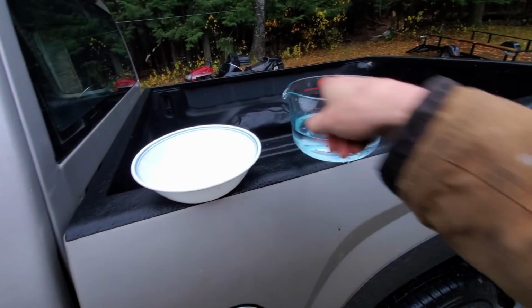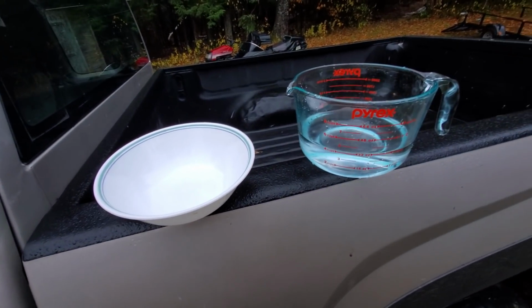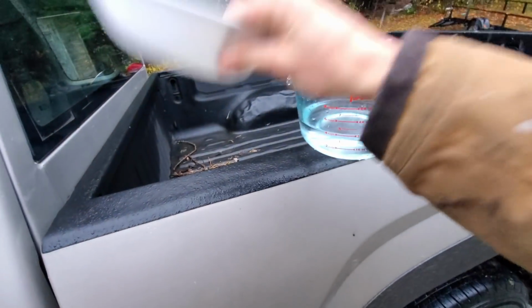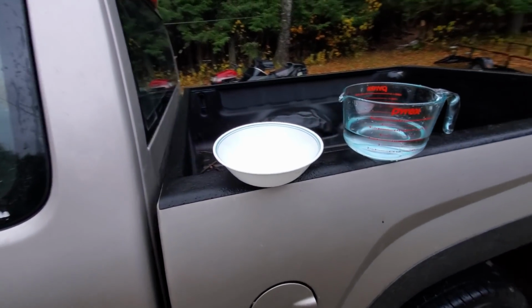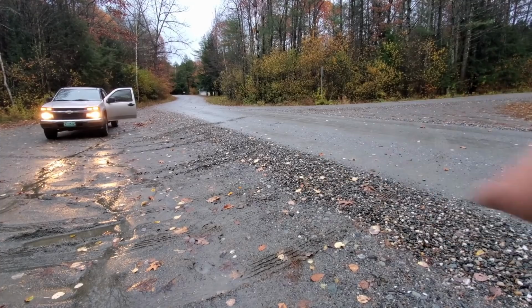Just pour the 4 cups in here and then drive down the road at a constant speed and then measure. Once I get down the road, I'll pour this back in, measure how much we lost, and whichever vehicle lost more fluid will be the loser. Alright, so what I'm going to do is drive up there, put the stuff on the roof, and then come down here at, let's say, 30 miles an hour. Just keep a constant speed of 30 miles an hour the whole way, and then I'll stop once I get past here.